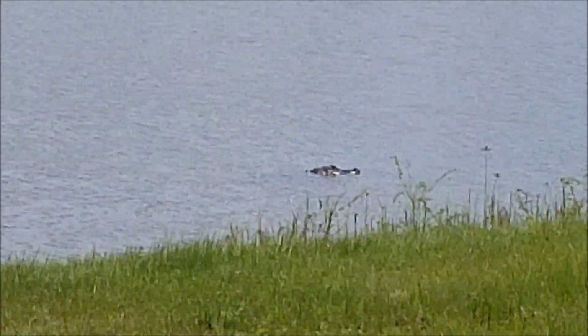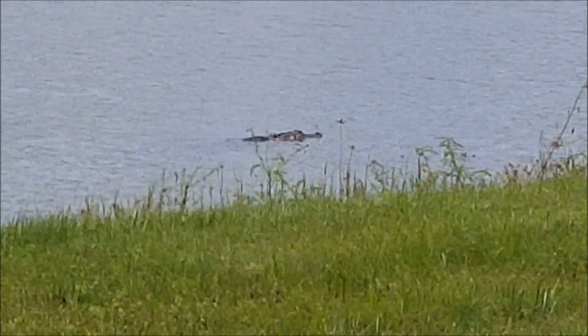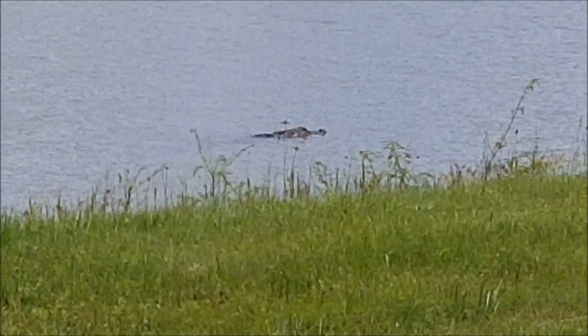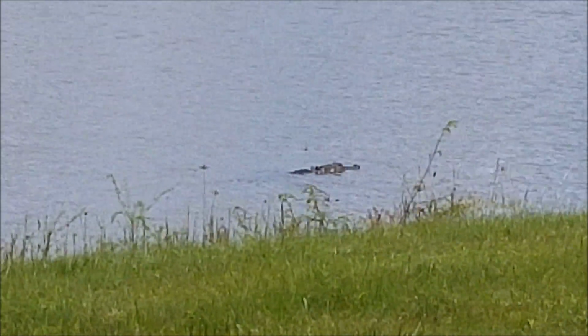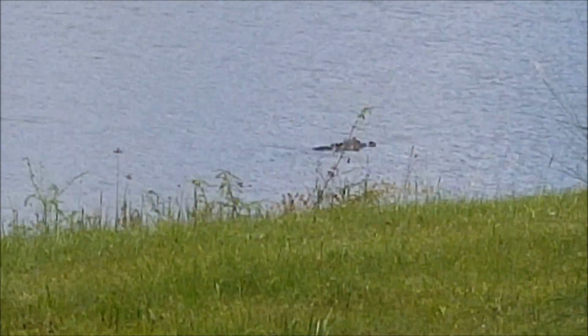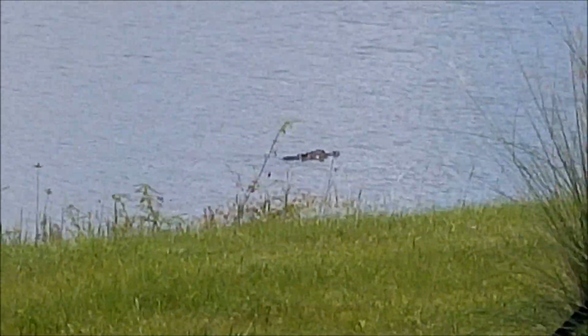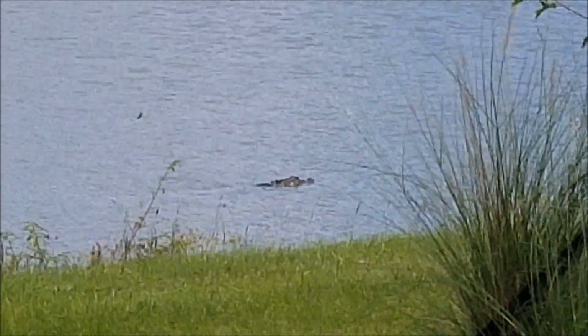Look at him. Creeping. He's like he's floating. He's trying to find something. Yeah. That's big. Like little predators, but they're like silent predators. Notice he ain't making a wake.